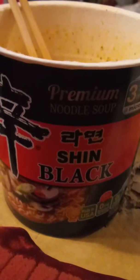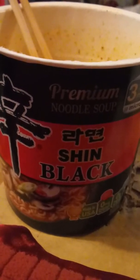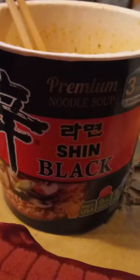And as you can see, I am eating the Shin Ramyun Black flavor. Now this one's different from the red one. The red one just has the red powder, but this one came with the white powder. I guess it's another different flavoring. So let's look inside. I warmed it up and made it according to the instructions, very simple, of course.